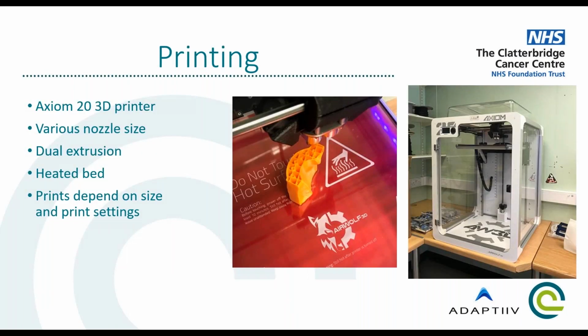And then printing, you just print it on your Axiom 2 3D printer. This printer comes with various nozzle sizes, which is great. And we use our smallest nozzle size for printing brachytherapy applicators because we want them to have really good resolution, fit really well into the patient, and that the catheters fit really well into the channels. And there's a dual extrusion option, which would be really good for printing overhangs, or if you want to print it in two different materials. And there's a heated bed, which is great because you don't get warping in your 3D print. And the print time depends on the size of the print and the settings which you choose.